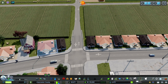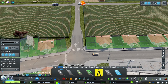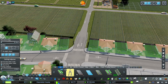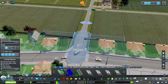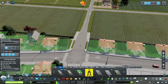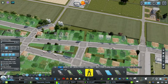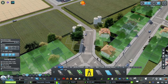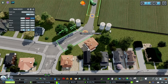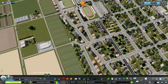There's not a ton that we can do about that, short of using a different kind of road. Maybe, whoops. I don't know what I just did there. We're gonna ignore that. We could use our big streets. That said, I think we might just call it good enough right there. I think that looks all right. We're gonna do the exact same thing over here. It's a little bit funky looking, but it will do the trick.